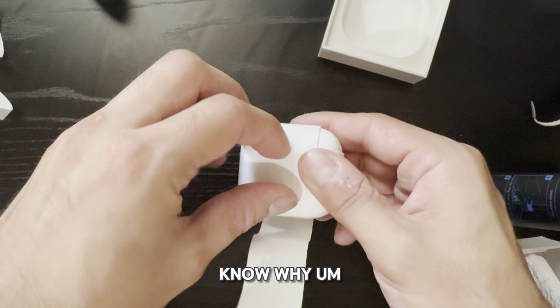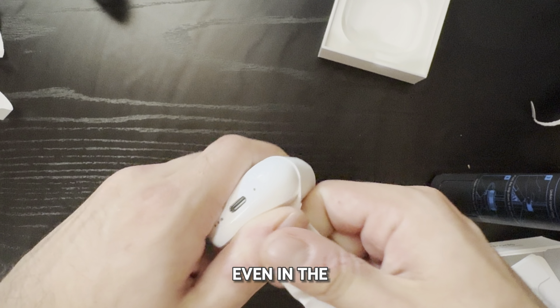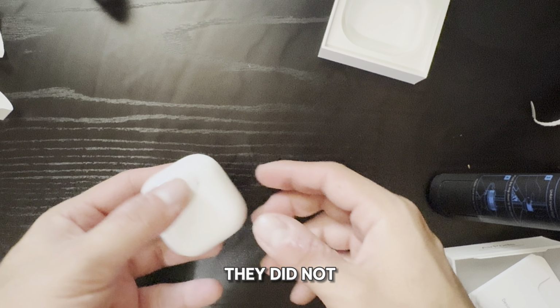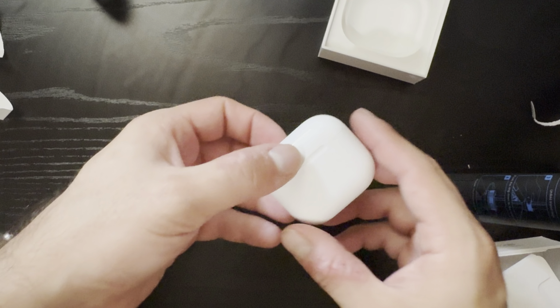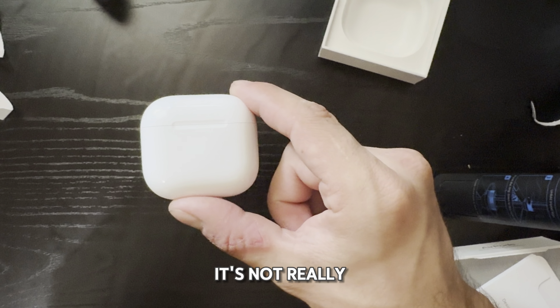I do not know why. Did they highlight that even in the little presentations that they got? I do not know if they did. They did not include a cable, though. Aside from that, it's all good. We have a bunch of cables at home. It's not really a big problem.